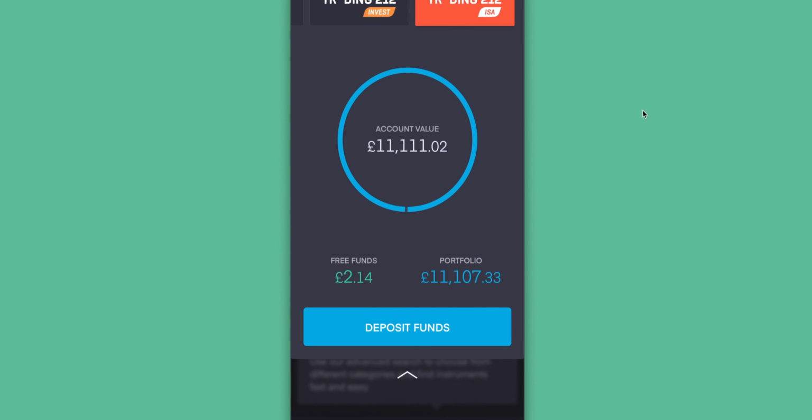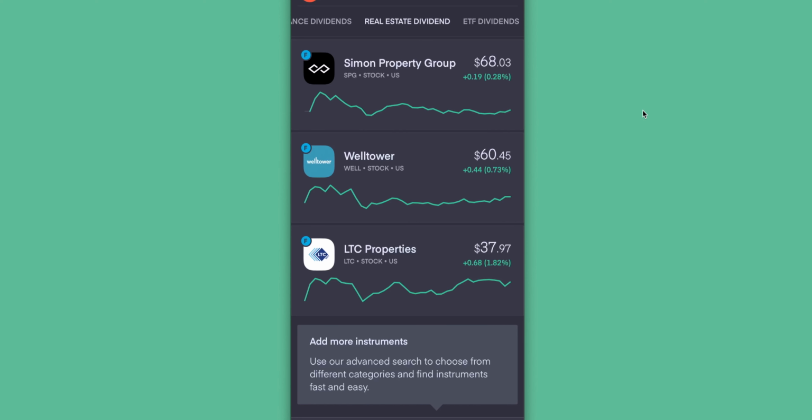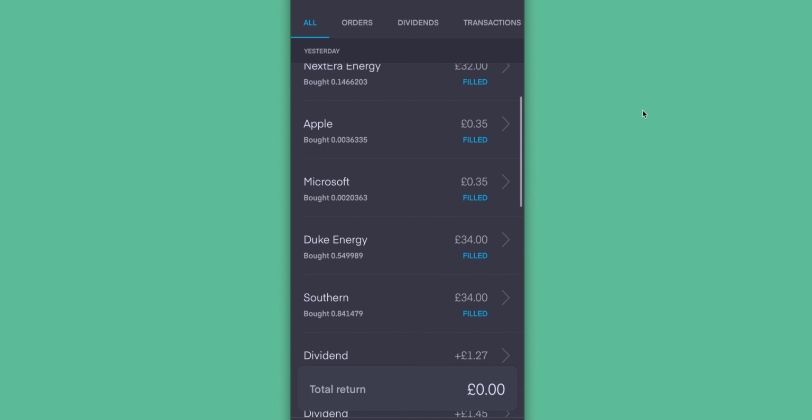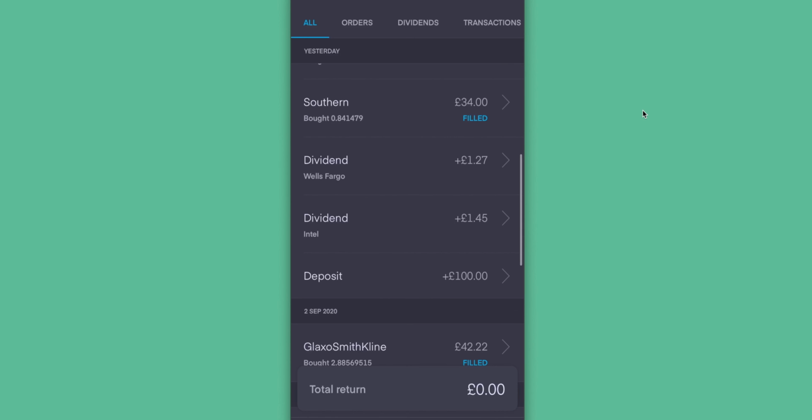So we can see that the account has reached £11,000. Specifically, what I want to look at today is my actual activity for the month. On the history here, we can see all the different individual stocks that I bought into. Now you can see these are very low amounts. These are fractional, and this is just because I've been investing into the pie. And these are the different companies that have been invested in. We've also got dividends in the mix as well.